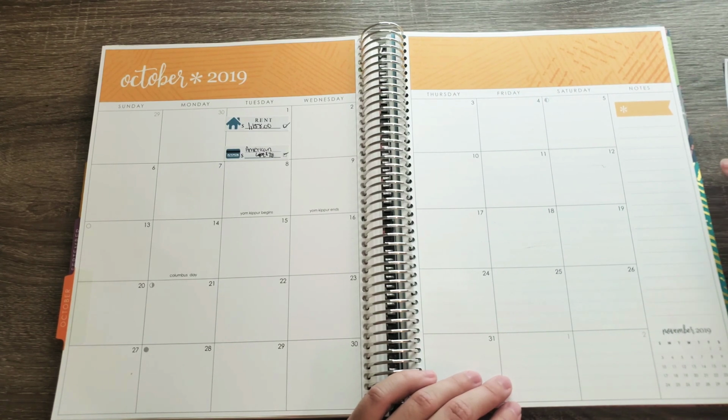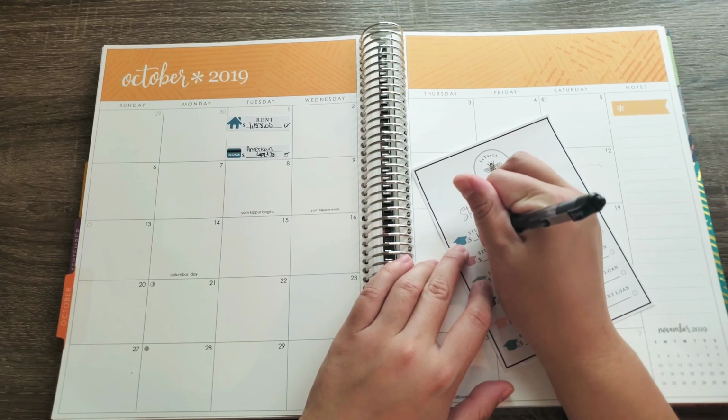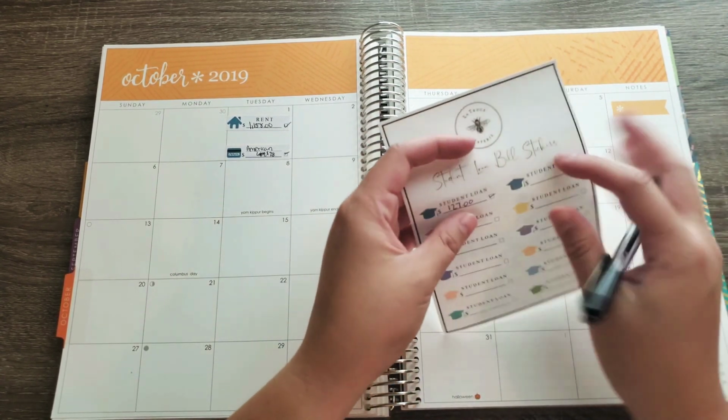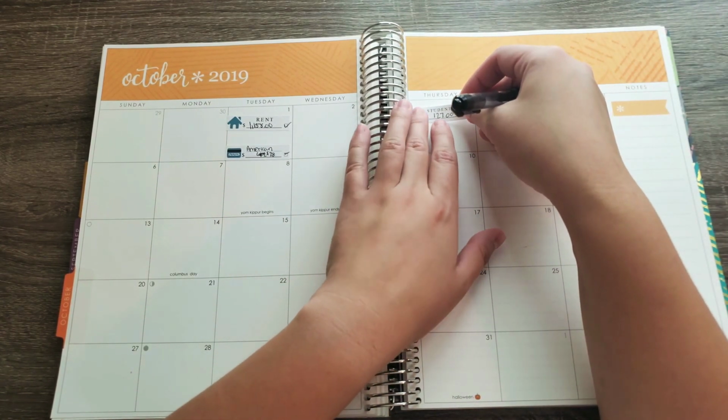Then on the third we have our student loans, and that is usually $127. We already paid that for this month. Usually I try to pay ahead of schedule.